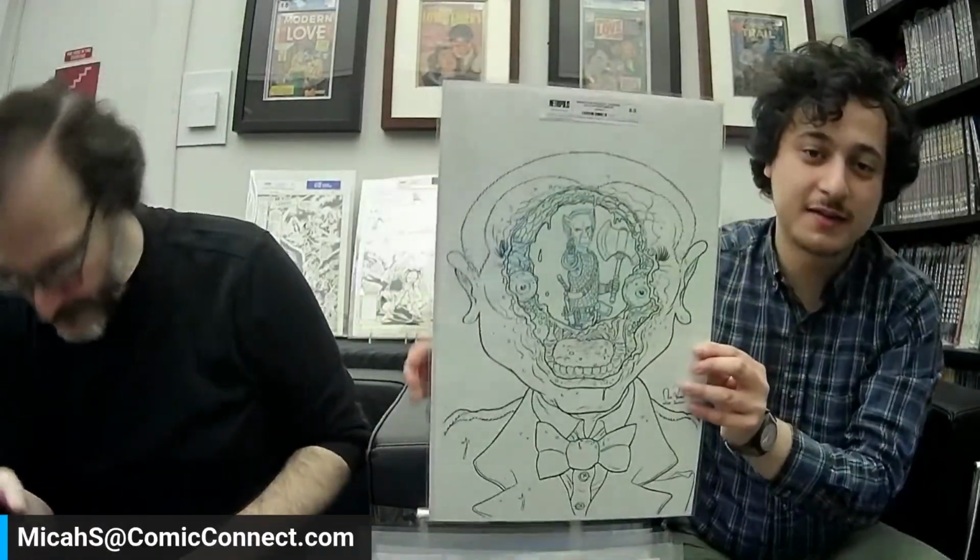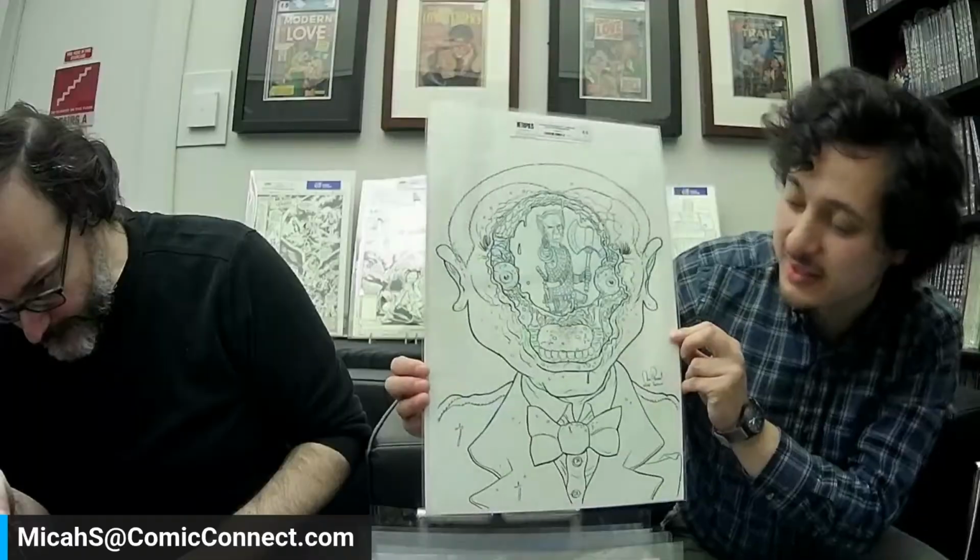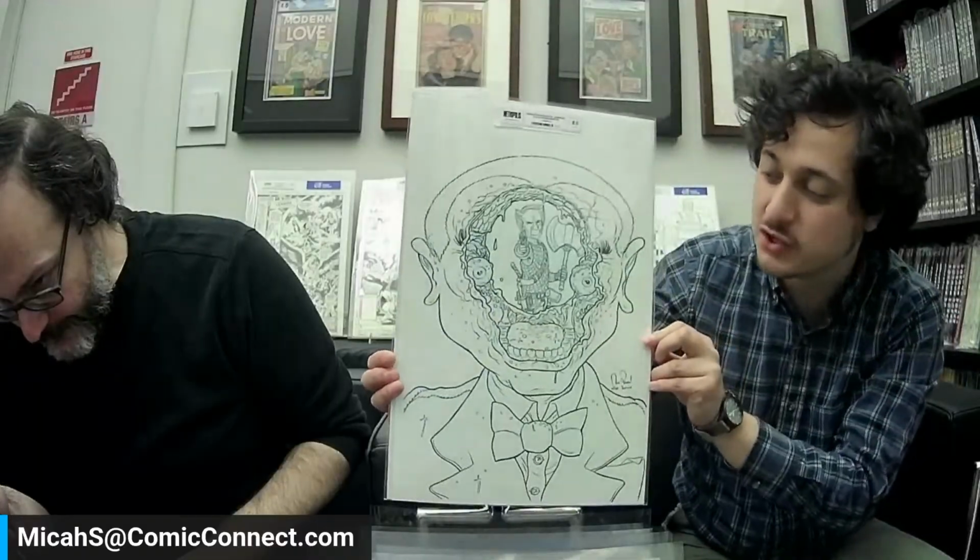Got a cool Nick Pitara commission of Einstein killing Oppenheimer from Manhattan Project. Honestly, it looks like it could be a cover, but it's a commission. But really, really high quality, very good. Yep.